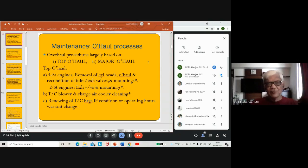The relief valve is removed. The air starting valve is removed. The fuel injector is removed and overhauled. Proper overhauling means you take it out, clean it, lap it, again put it back and retest it. That means you have to check the inside, how much dirt has accumulated, whether fuel oil deposits are there, whether it is corroded, and whether it can run till the next overhaul period.